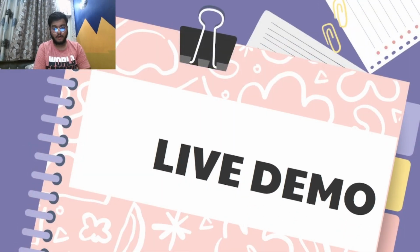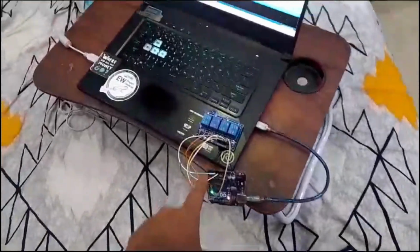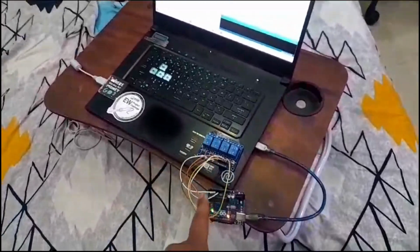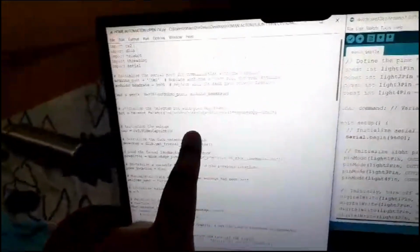Now let's see the live demo of this project. So here I have my complete setup. As you can see over here, I have connected my Arduino Uno with the laptop, and the 4-channel relay module is already connected with the Arduino board. And over here you can see the web camera is already connected with my system. And over here I have my Python code as well as Arduino code.